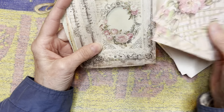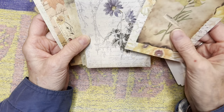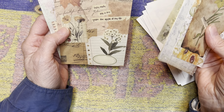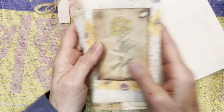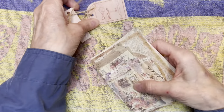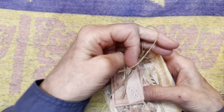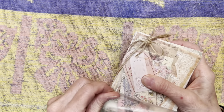No. So I think these are very pretty papers like that. Holy moly, me oh my, you're the apple of my eye. Okay. Never heard that before. Well, I can't get that back on. I'm not going to try to fight with that. It would take too long, and I'm sure you guys would grow impatient.